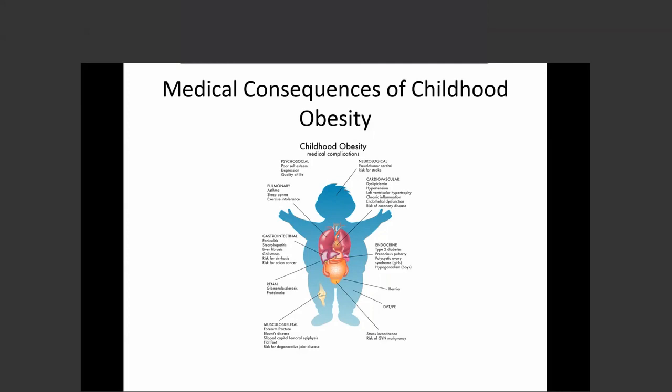Neurologically, there is an increased risk for pseudotumor cerebri. There's cardiovascular disease with hypertension. About 25% of children with obesity will have hypertension to some extent, and the risk increases with the percentile of excessive weight. Left ventricular hypertrophy is seen. The chronic inflammation can lead to endothelial dysfunction and increase the risk for other cardiovascular disease events.